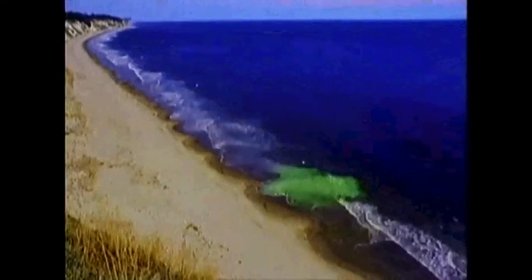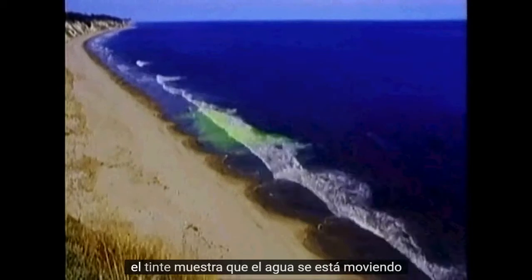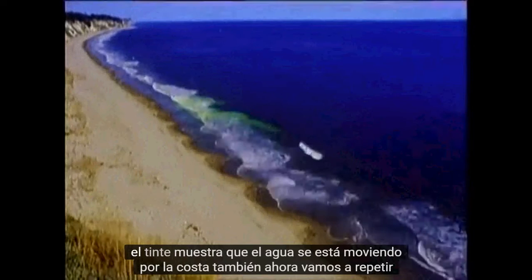What's happening to the sand on the part of the beach slope that's under deeper water in the surf zone? The waves passing overhead move the sand back and forth toward the shore and away from the shore. But are these the only directions in which the water is moving? Watch. The dye shows that the water is moving down the coast as well.